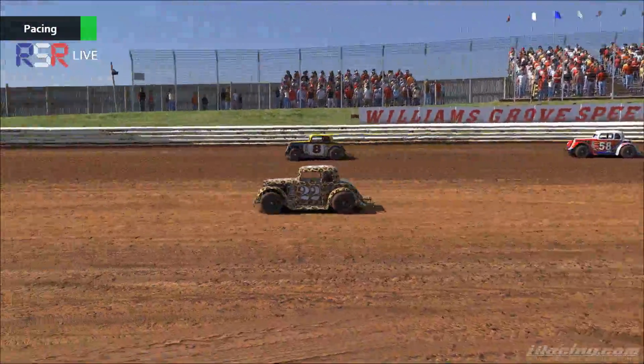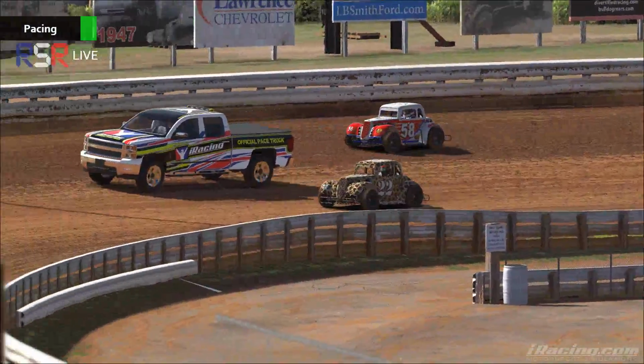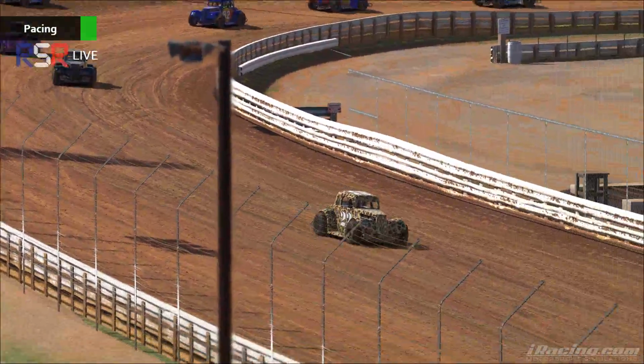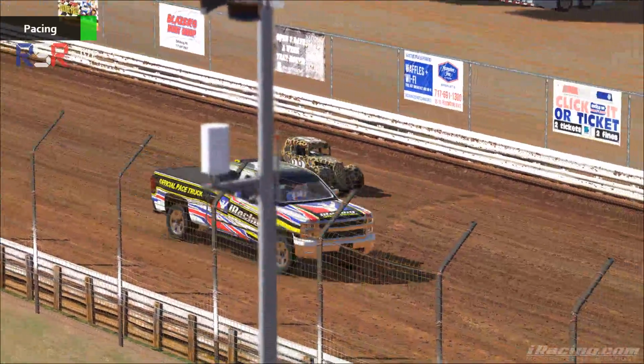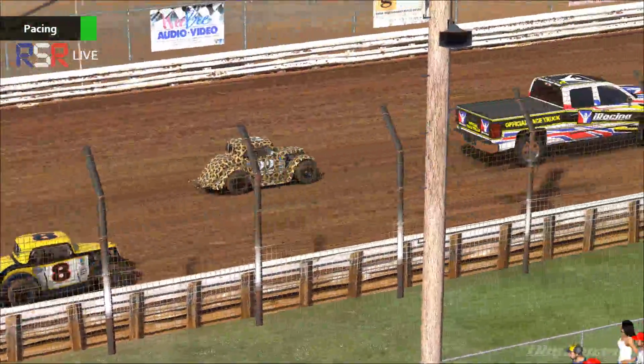Yeah, Squeak's fast in everything that goes sideways, it seems like, but I'm interested to see what Flying Cheetah can do tonight, because these Legends cars have really suited him well, but I don't know what we can see from him going forward. I think he'll be up there, but I don't know if he's going to be up there like he has been the last 3 weeks.